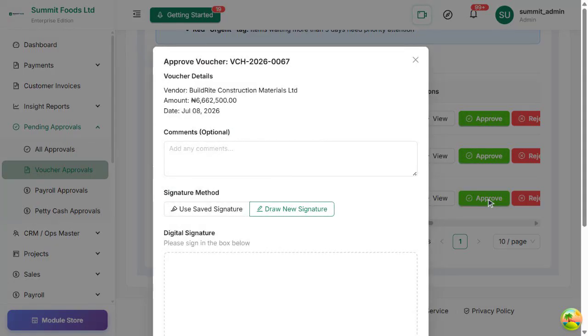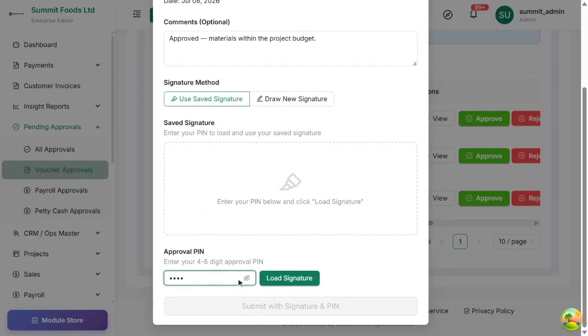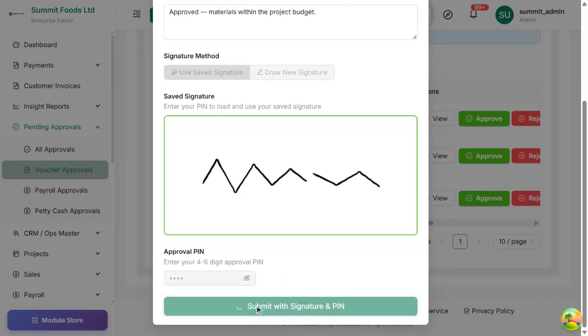Approving a payment is secured. We add a short comment. Choose to use our saved signature. Enter our approval PIN to unlock it. And submit the approval with our signature and PIN.